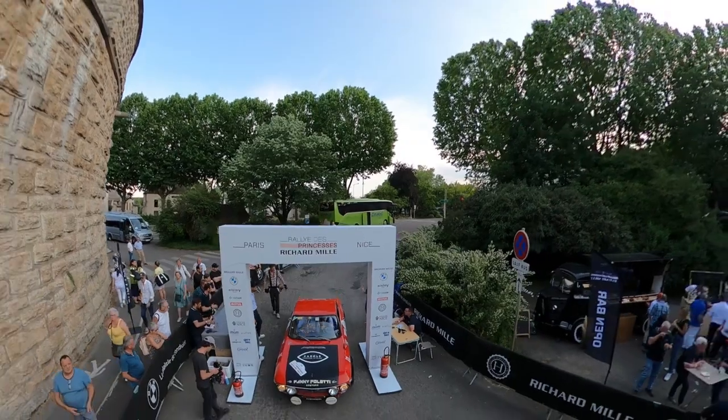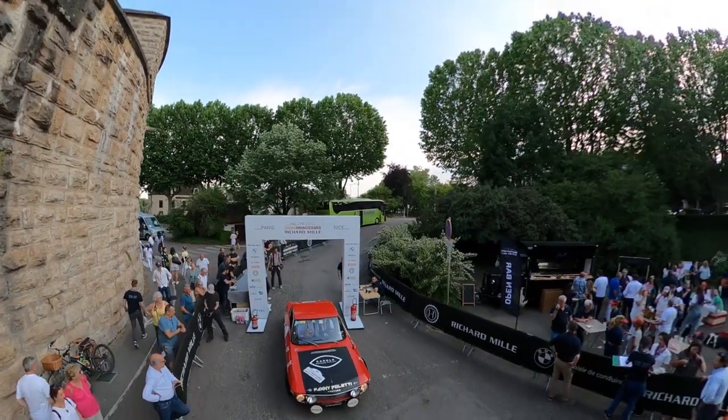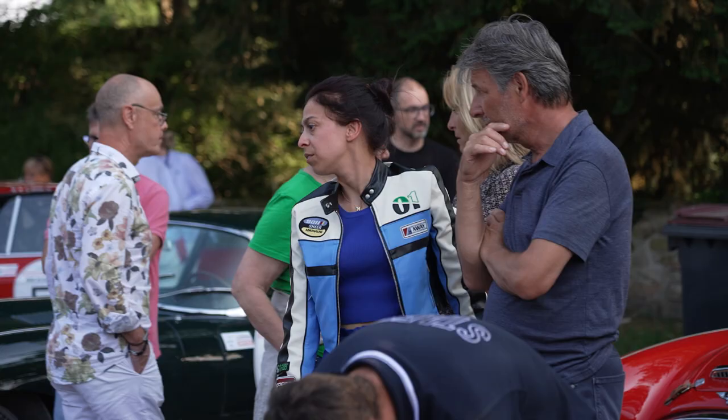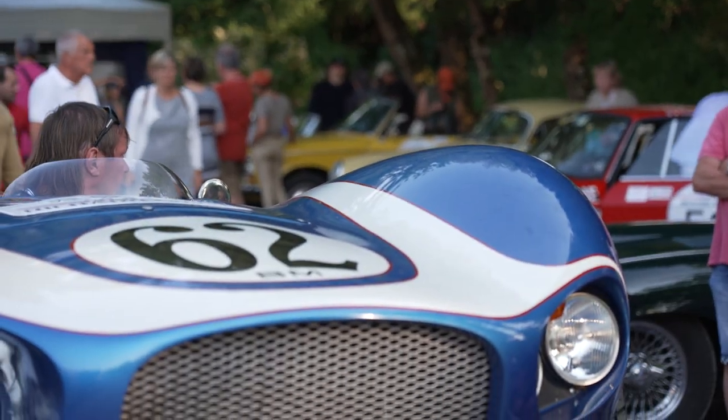Already in the first stage between Paris and Beaune, the race took an unexpected turn for some of the competitors. The German team at the wheel of the 1959 Bocar XP5 falls victim to the limits of their car.